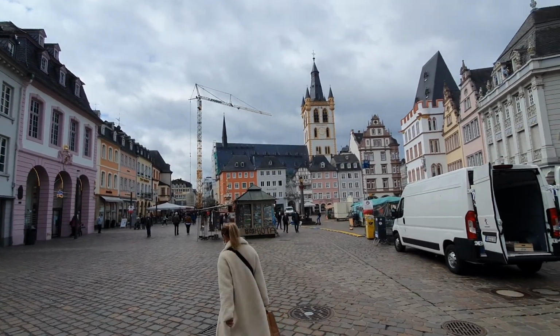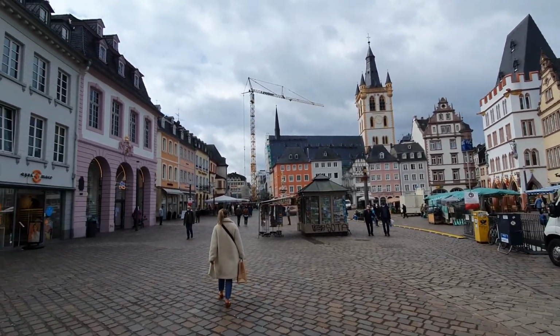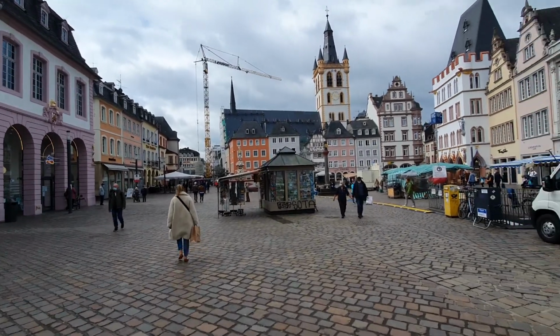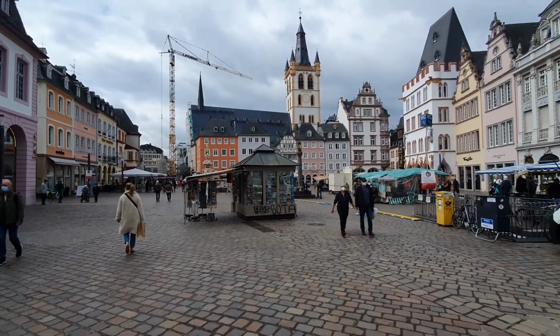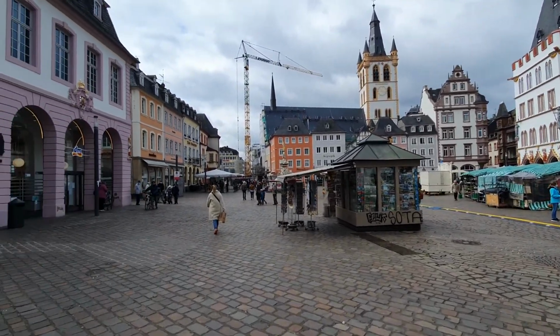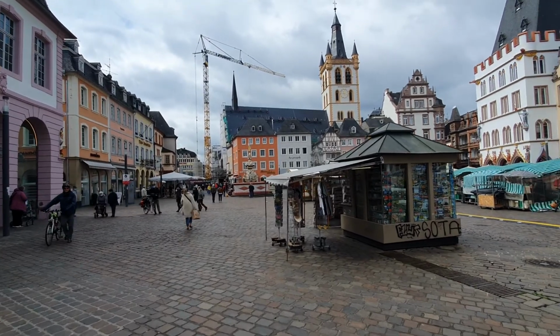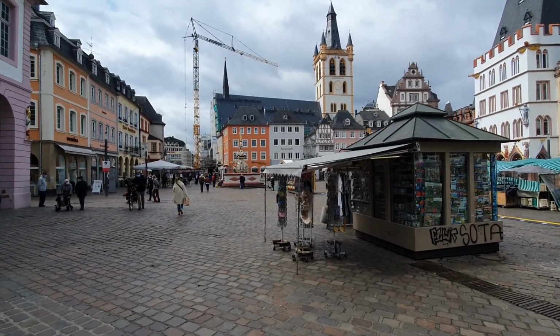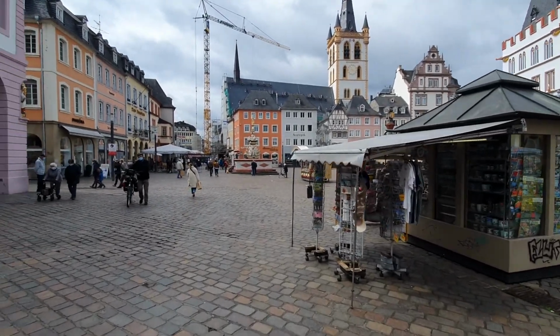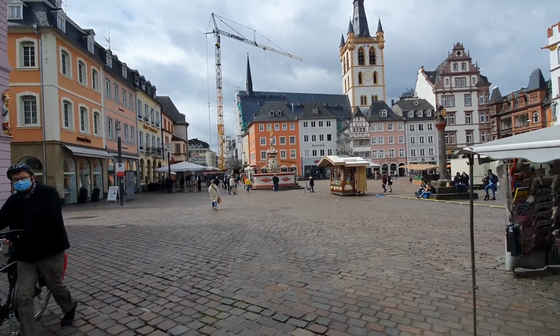So this is the central square of Trier. Main market, it says. Got a couple of houses which are very nice, very scenic, very beautiful. Apparently there's a market every once in a while.